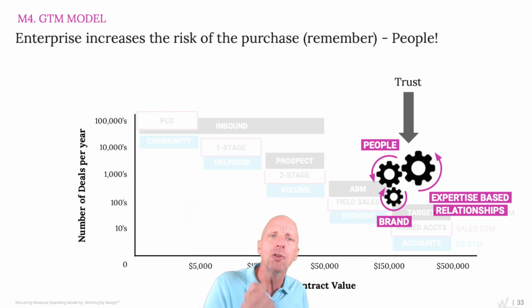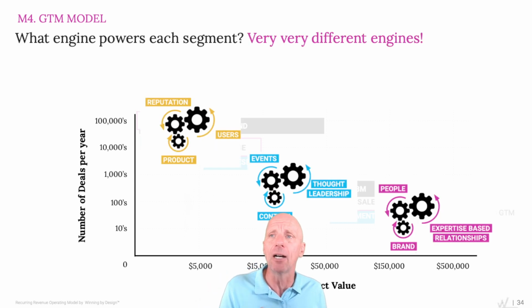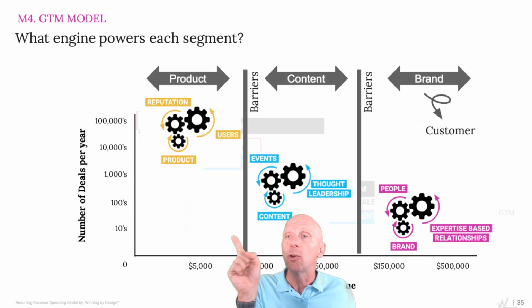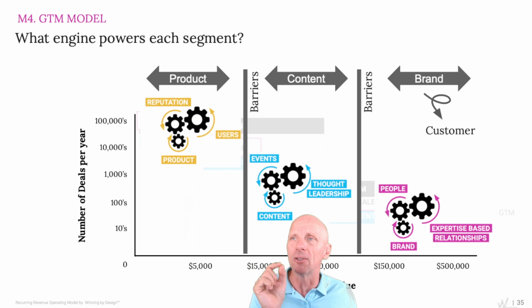No, people trust people. These three models that I depict down here are three very different models. This explains why moving from one model to another is a DNA change for most companies.